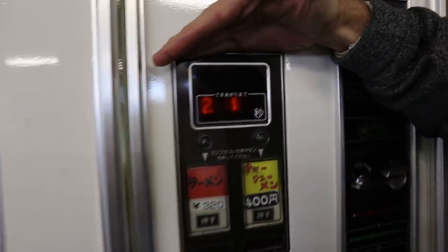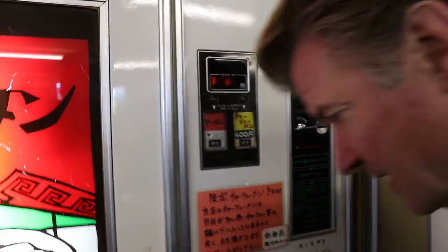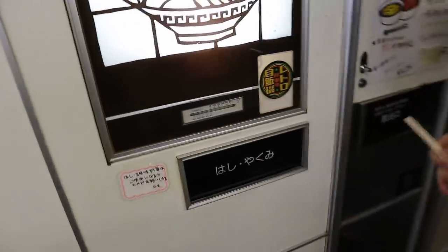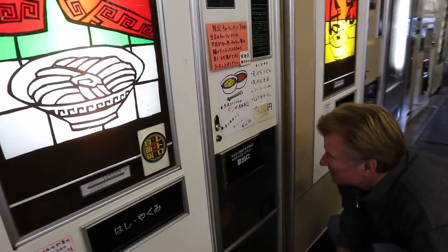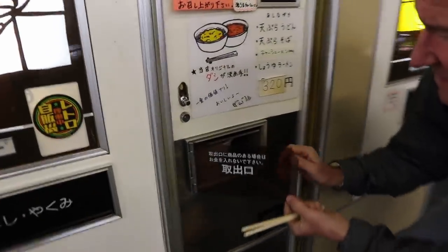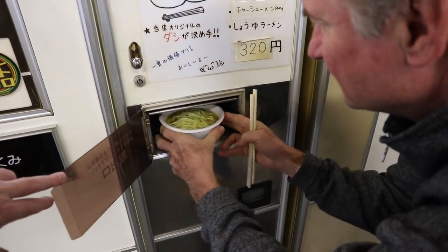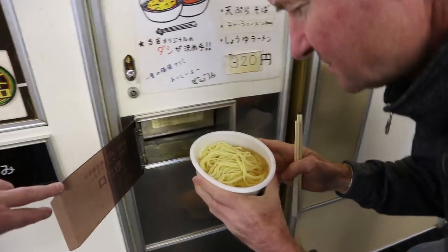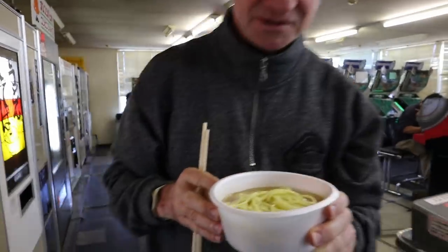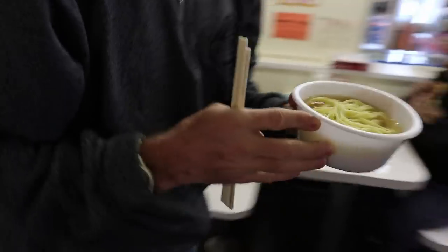Okay. Ramen takes only 25 seconds. Yeah, it's pretty quick. You can get some chopsticks here. 3, 2, 1. Awesome, there it is. I guess the cha shu's buried. I think I got stiffed on the cha shu. It's got to be buried. You think it's underneath there? You better be.